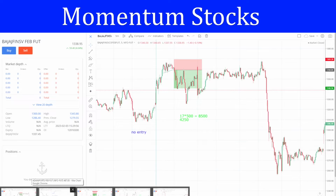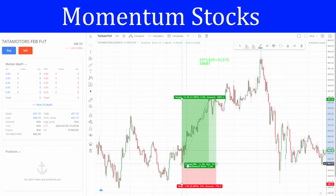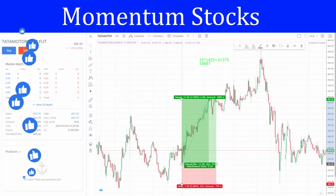Now coming to day 2, day 2 was the 31st, friends. We had given Tata Motors for a buy. You can see Tata Motors from the buy from here till the high, that was close to 15 points. 1425 is the lot size, that is 21,375, and we are dividing it by 2, that comes to 10,687. That's how much we could have earned.